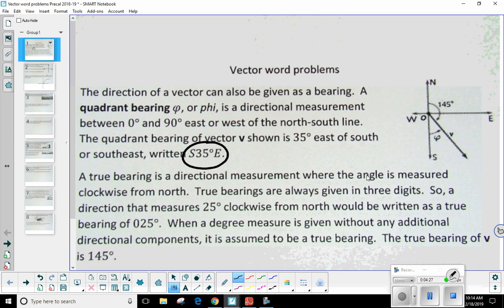Well, the way this works, the first letter is either going to be north or south, because you have to start on the positive or the negative y-axis, and then from there you're going to rotate left or right depending on if it's east or west. Okay, but again, you're going to be contained to just one quadrant. So in the example, vector v, that would be 35 degrees right there. 35 degrees east of south.